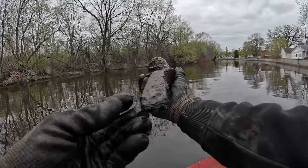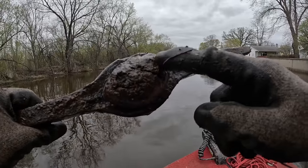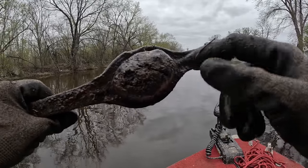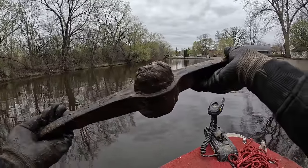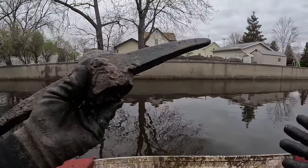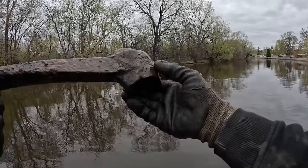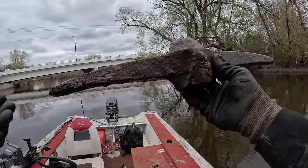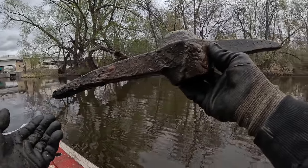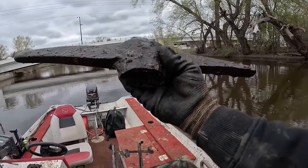And look at this one, you guys. This one's got the double pointy end here. And look at, the handle is busted right off. You can still see part of the handle sticking out the top, but that sucker snapped right off. I'm not 100% sure on the history in this area, but something like this, I would guess maybe they did logging with it, because I don't think there was any like real mining going on back in the day here. You guys, that is beyond cool, but it's too bad that the handle is snapped off.